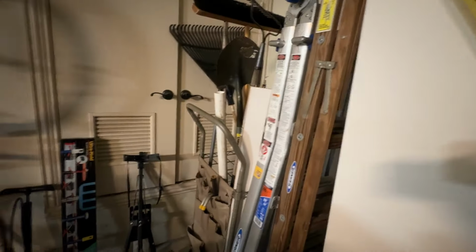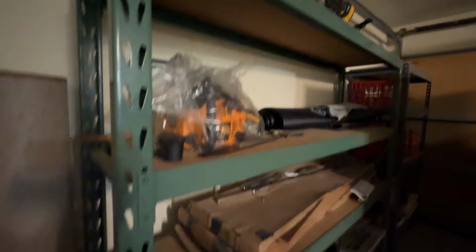Some ladders and yard tools over here. And then this is more exercise equipment and weights. And then we have these nice big metal shelves even. And then, of course, blowers and different yard tools. There is even a portable generator over here in the corner, which I know it's kind of dark because of the ping pong table. So lots of treasures here in the garage.